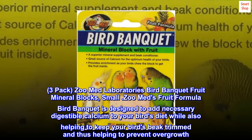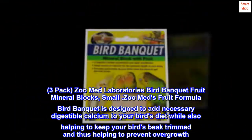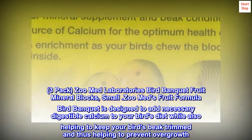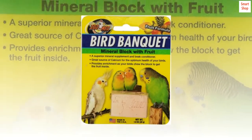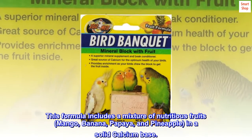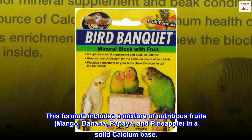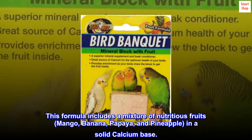Zoomed's fruit formula Bird Banquet is designed to add necessary digestible calcium to your bird's diet while also helping to keep your bird's beak trimmed and thus helping to prevent overgrowth. This formula includes a mixture of nutritious fruits, mango, banana, papaya, and pineapple, in a solid calcium base.